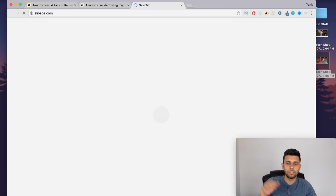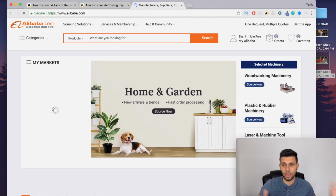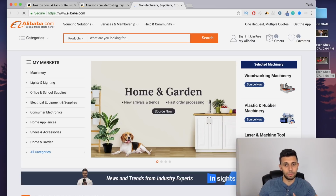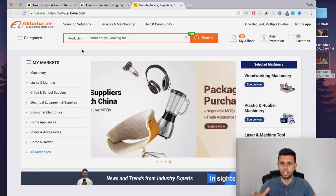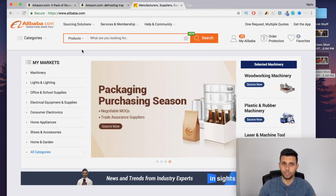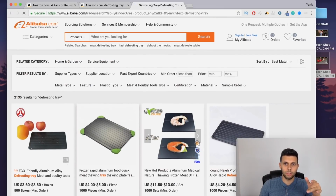If you guys don't know what Alibaba is, it's just something that connects manufacturers in China to people like you and me who are trying to resell products in the US or anywhere else. What we're gonna wanna type in is obviously the main keyword that we found before, which was defrosting tray. And let's see how good this product really was. So this is basically what we're looking at here.